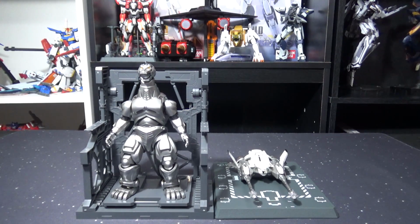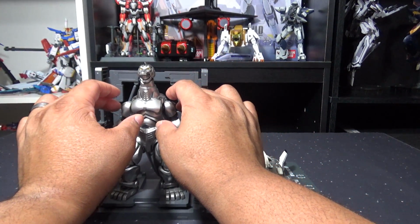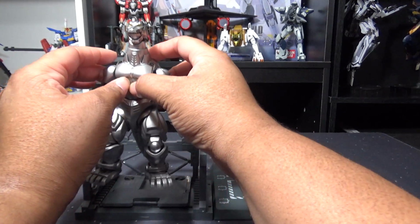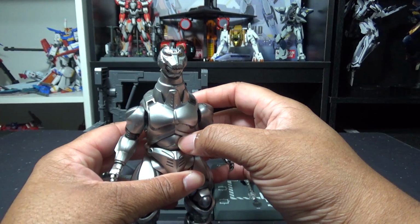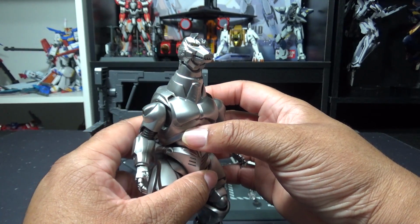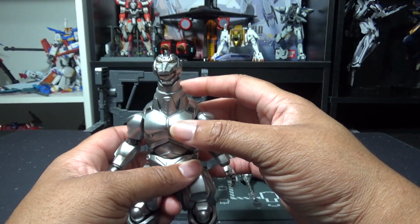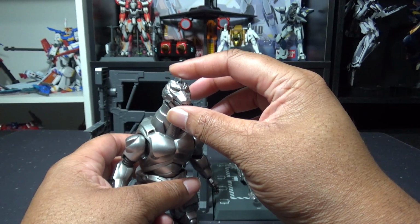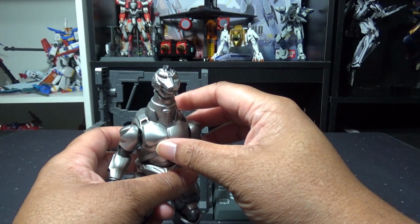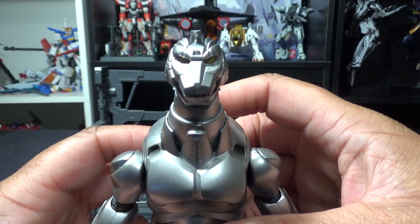But let's go ahead and get started looking at Super Mechagodzilla by looking at Mechagodzilla himself. Now, this is a reissue of the original Mechagodzilla figure. When this guy came out, he's based off of the 1993, if I remember right, Mechagodzilla films, Godzilla vs. Super Mechagodzilla 2. The year might be wrong, because I know in the movie they quote the year being 1992, but still, it is a fantastic replica of that Mechagodzilla from that movie.